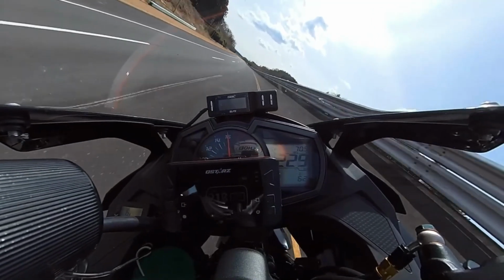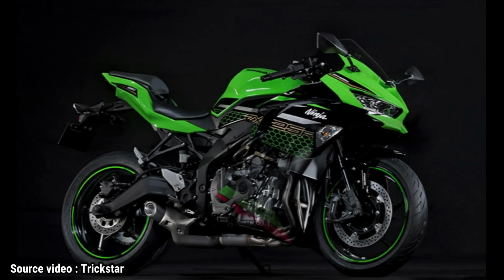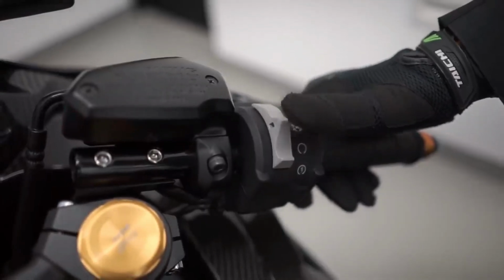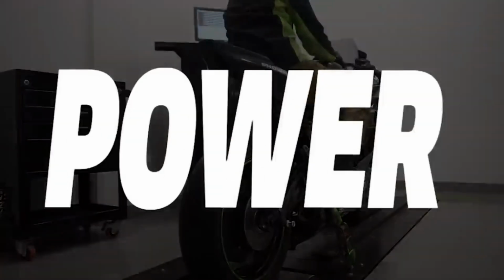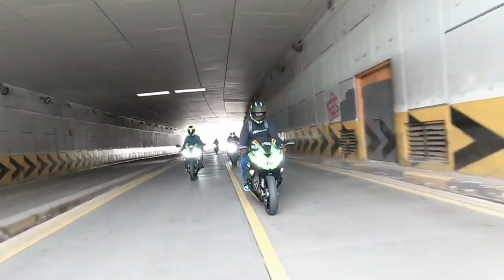What happens if the Kawasaki ZX-25R is installed with a turbocharger? As we know, many say that the Kawasaki ZX-25R only has a cool sound while there is no running. This assumption is not entirely true, but also not 100% wrong.